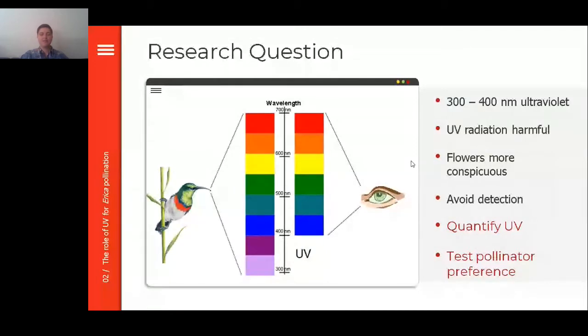There have been very few studies on bird pollination in regards to UV, because most hummingbirds cannot see it, but there are some recent studies that show sunbirds should have the genes to be able to see UV. And in general, UV radiation is harmful also to plants. So most plants have compounds that absorb UV and protect them from the radiation. So reflecting UV should really only evolve if there is some benefit to it.